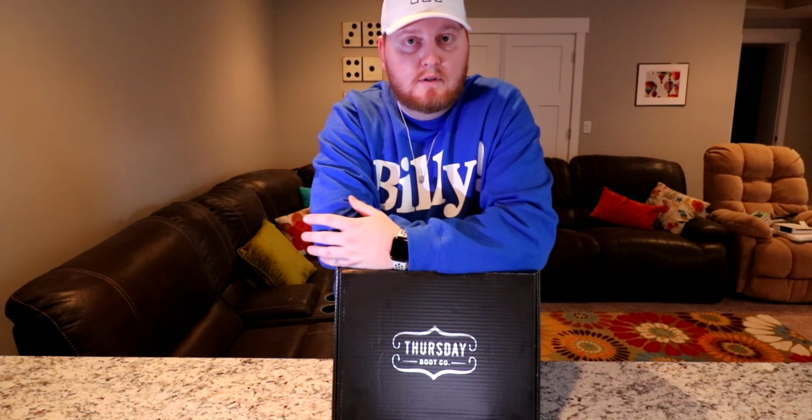So I finally decided to listen to my older brother's advice and look into a higher quality tier of boots. After a lot of research, I ended up with Thursday boots.